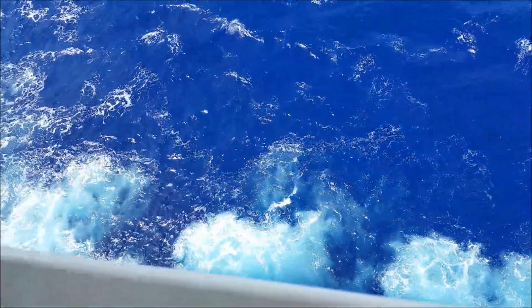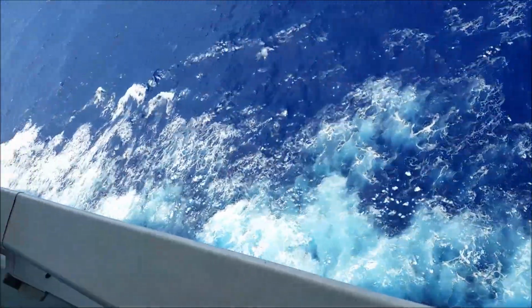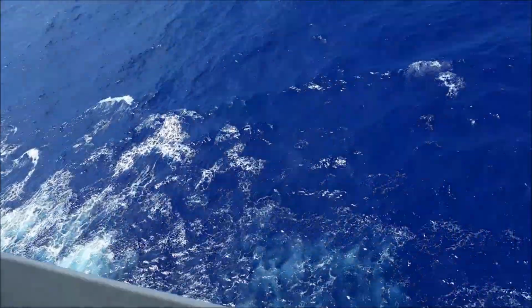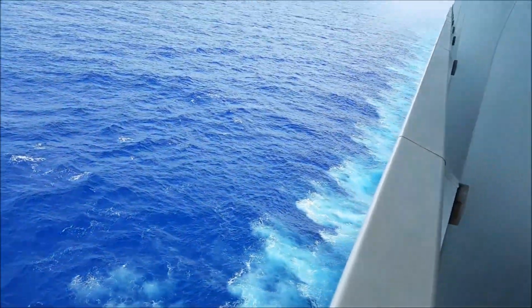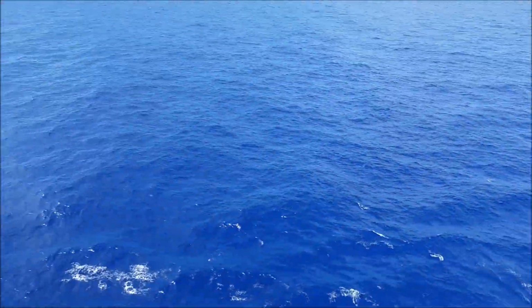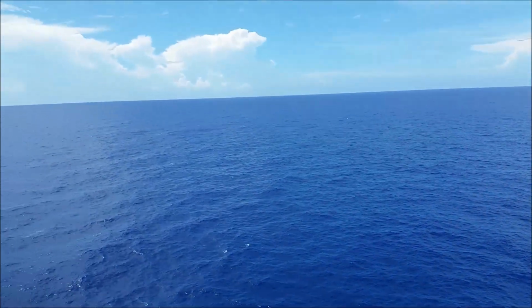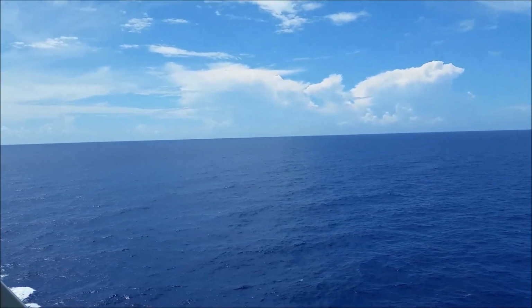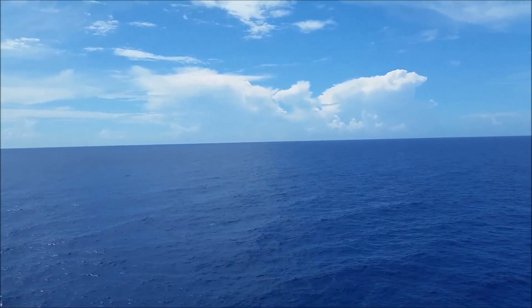Very, very nice. And any one of those things that you see, how little, how much the ocean is not stirred up, is just how clean the hull design is on this boat. And it did get a little bumpy last night. It was a little bit of a rougher night, but truthfully, these big boats really don't move a lot.